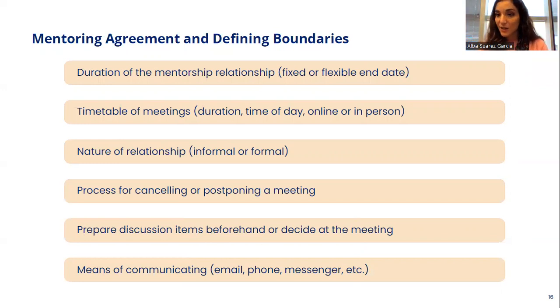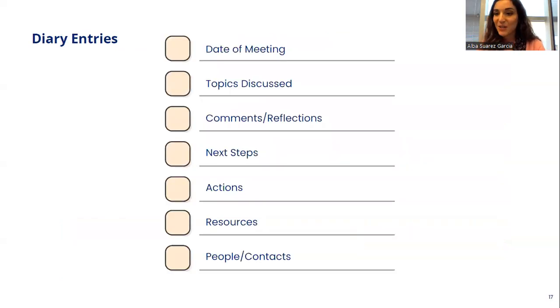Again, these are not set in stone. They can adapt and change throughout the mentorship, but things to keep in mind nonetheless. I've also included diary entries, and that's free for the mentor to use as well as the student. So it's really there to help you keep track of your meetings, things like when the meeting happened, what kind of topics were discussed, what did you reflect from it, what are some of the next steps perhaps for your following meetings or actions that you need to take, any resources that your mentor might have suggested that you want to make a note of, or people and contacts as referrals that you also want to note down. And there's a number of those that you can utilize in the handbook.